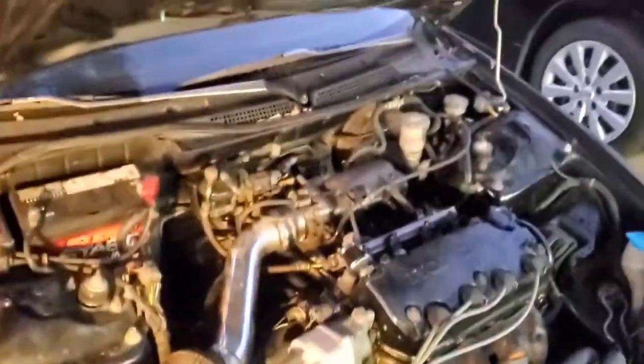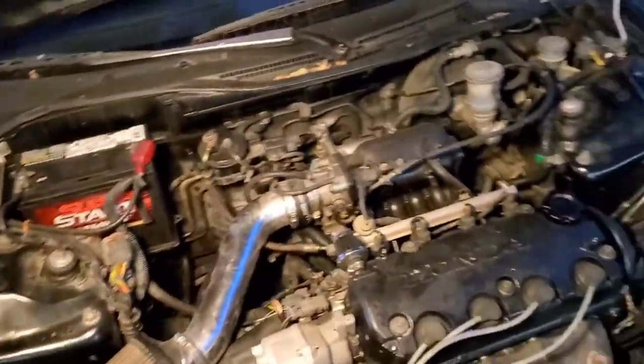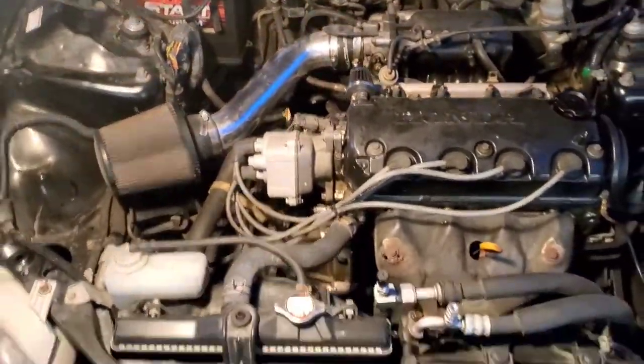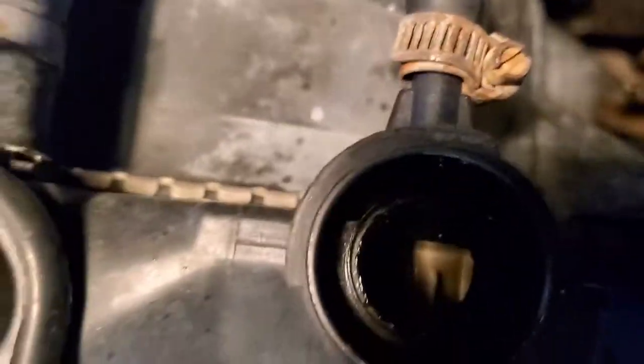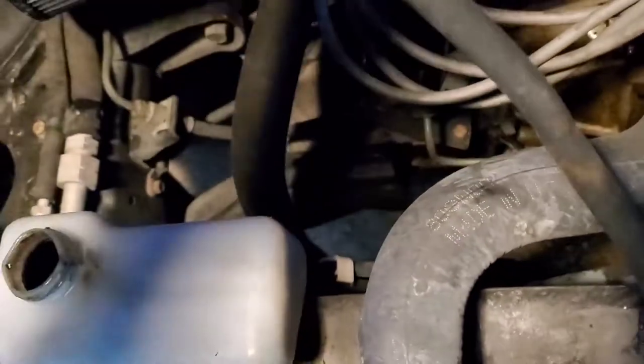Now I just gotta do the coolant portion and hope this fixes all my issues. Bone dry. And a little on there, but it's dirty.